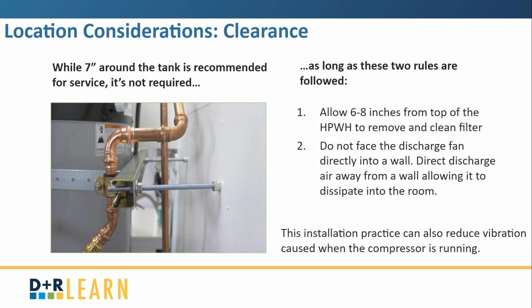It's a nice way of providing clearance for the water heater. One other thing to point out: at no point do you want to aim the discharge directly at the wall. That air needs to move away from that fan. So you just want to make sure that you twist it a little bit, and position it so that the discharge air doesn't blow directly into the wall and bounce back into the fan that's creating this air.